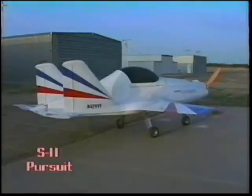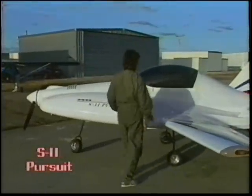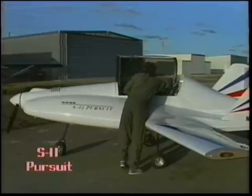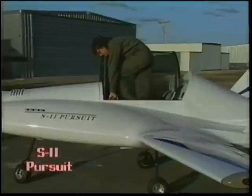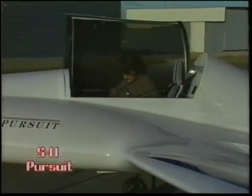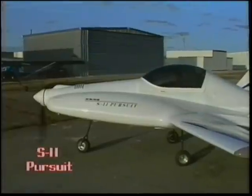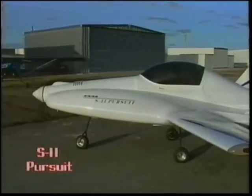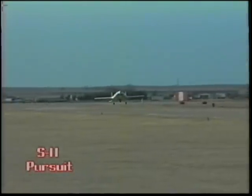Let's take a look at probably the most talked about aircraft in the industry, the S-11 Pursuit. The wing body structure allows considerable weight and drag savings. Over 60% of the lift is generated by the body. The wings are actually called boosters because their interaction with the body boosts aspect ratio and stability. The strength is outstanding because no one area sees a high load. The Pursuit is a capable aircraft, bringing STOL performance, high cruise speed, super maneuverability, and aerobatics together in a sleek package.